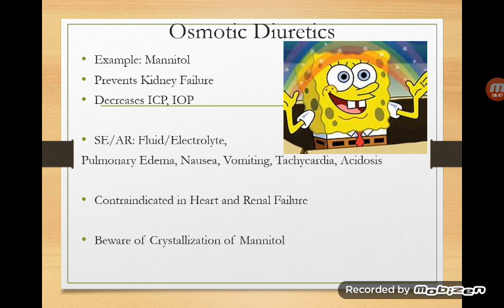Beware the crystallization of mannitol. So be looking at your product before you use it, but also it's not compatible with a whole lot of things, which means that you can't run it through the same tubing. And so sometimes if you run things that are incompatible with each other, they will form crystals. And that's not good because you don't want to be putting crystal particles into your patient.